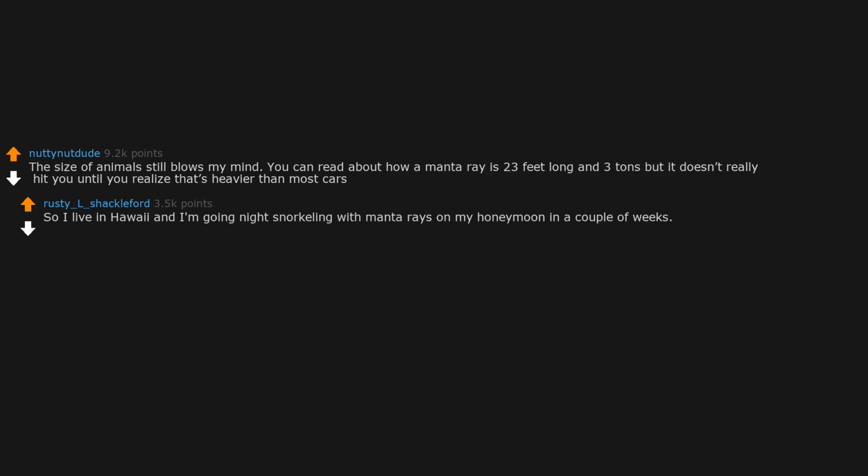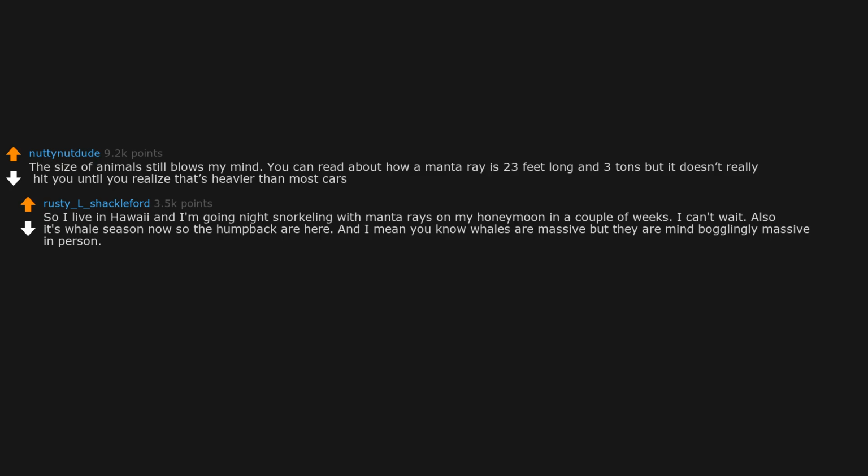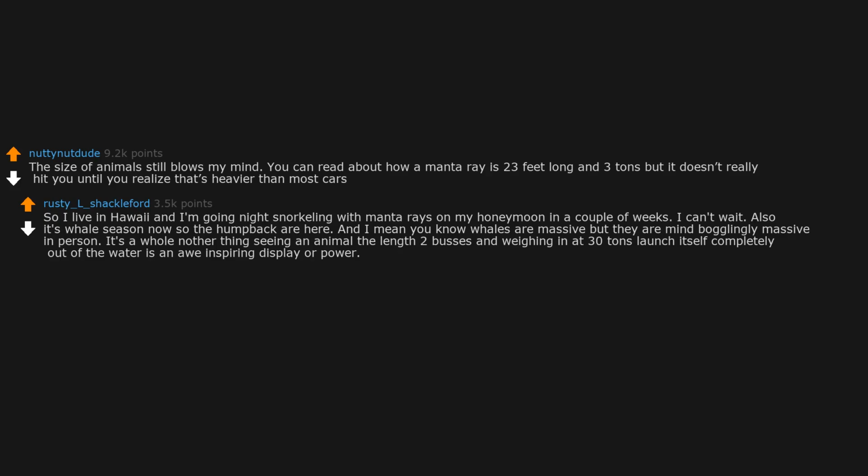So I live in Hawaii, and I'm going night snorkeling with manta rays on my honeymoon in a couple of weeks. I can't wait. Also, it's whale season now, so the humpbacks are here. And I mean, you know, whales are massive, but they are mind-bogglingly massive in person. It's a whole other thing seeing an animal the length of 2 buses and weighing in at 30 tons launch itself completely out of the water. It's an awe-inspiring display of power.